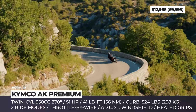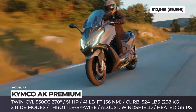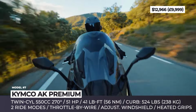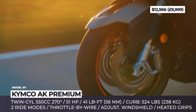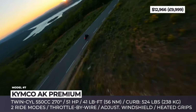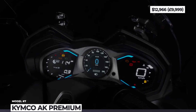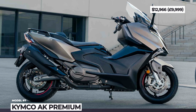Weighing 524 pounds, the new Kymco is undeniably a heavyweight, but it does offer truly premium features like multi-stage heated grips, multi-textured seating surfaces, a full-color LED screen, and an electronically adjustable windshield. Moreover, the tech package further includes throttle-by-wire technology, traction control, cruise control, and customizable riding modes, allowing riders to select from 2 distinct power profiles.